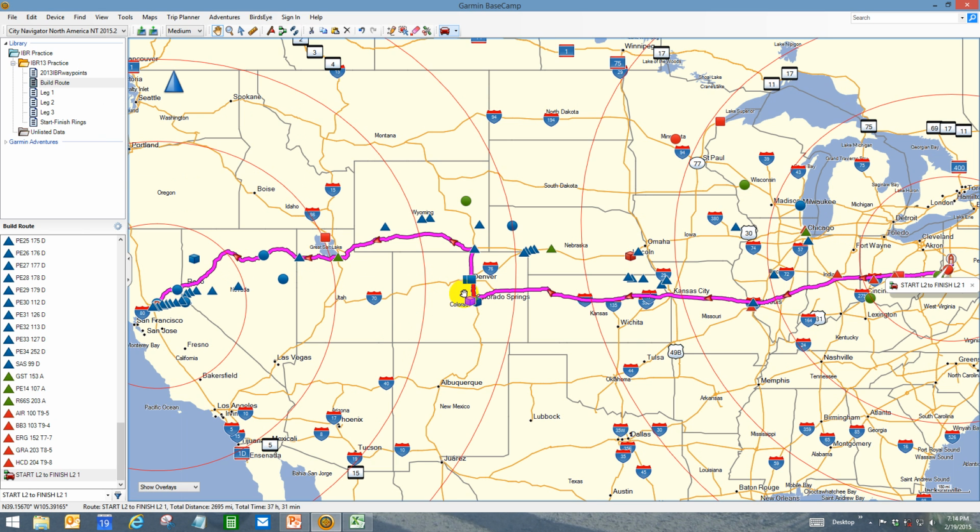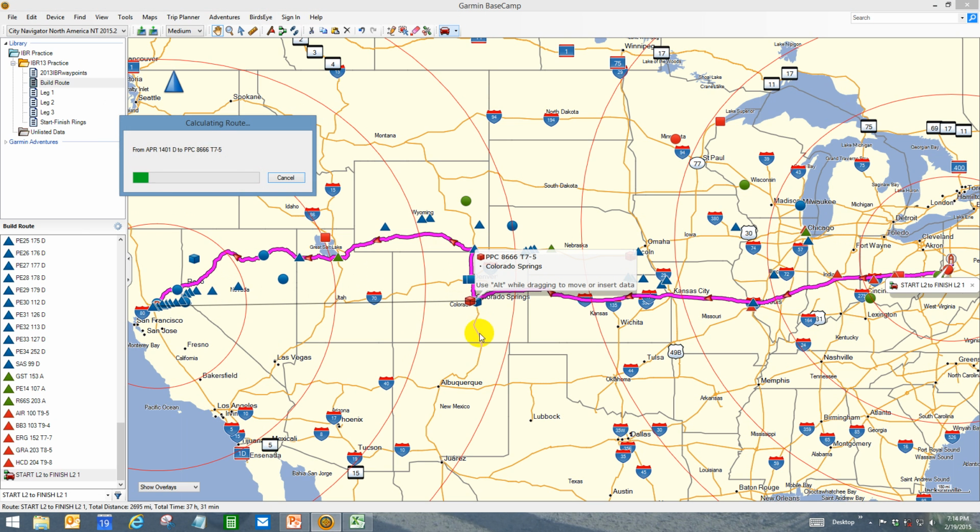Let's get Pikes Peak, and I want to click on the route after this waypoint here, so it adds it in afterwards. So palm the route, press the Alt key and hold, and drag it to the waypoint. It pops it right in.